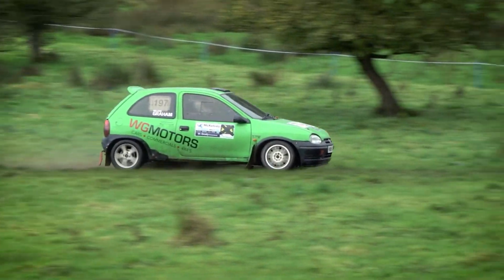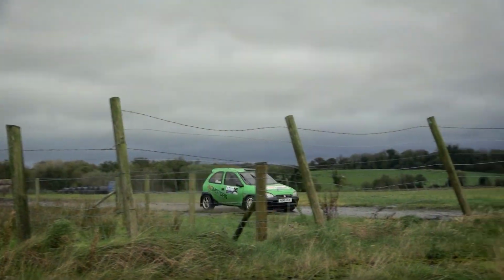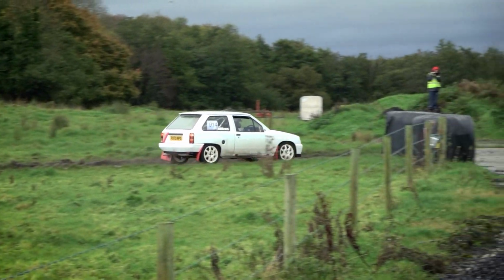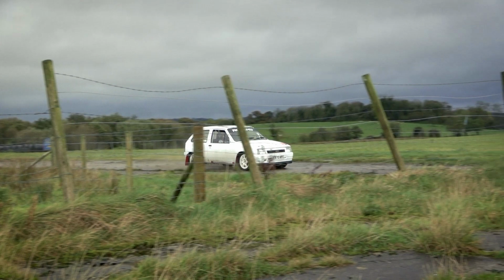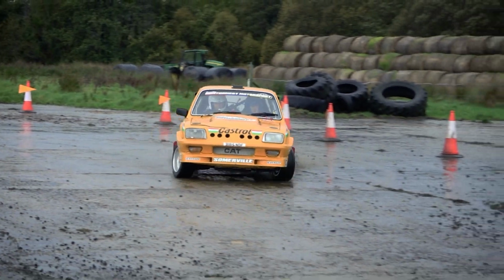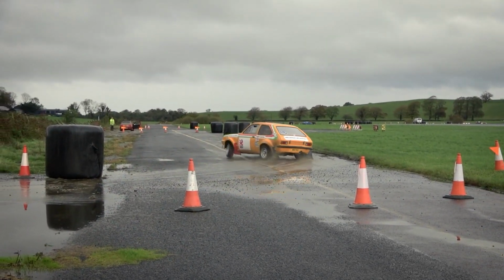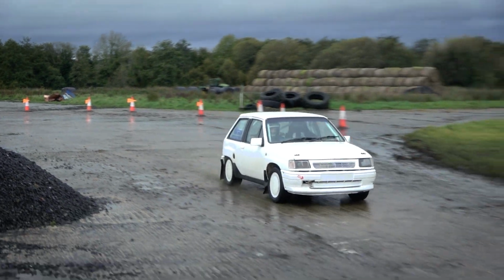On to Class 3 then, and William Graham sets a superb time to lead Class 3 and sit 23rd overall. Shay Rogers more recently has been found drifting a monster Toyota Supra, but he's back in his Nova and second in Class 3. Beautiful Montgomery Motorsport Vauxhall Chevette of Neil Somerville is third in class, just 1.6 seconds off William Graham. And completing the top four in Class 3 is Graham Watson in his Nova.